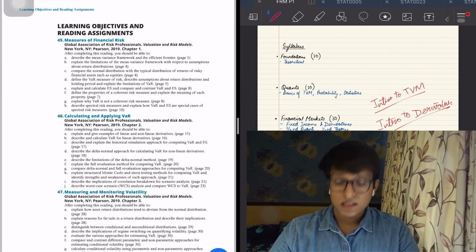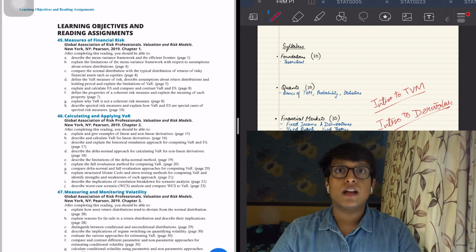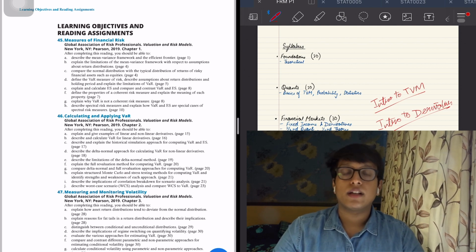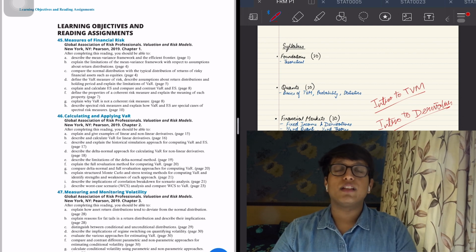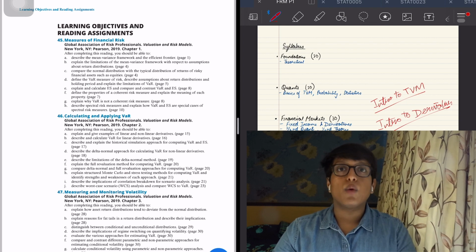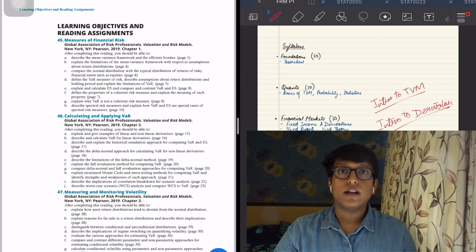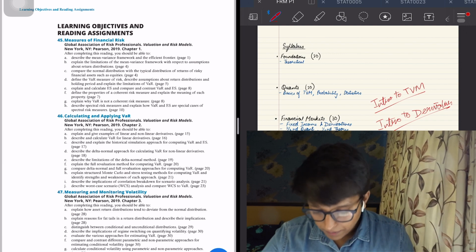So the first one is Measuring Financial Risk, wherein value at risk and expected shortfall are introduced and calculated. You'll see everything when you do the first book, and probably in the first few readings itself, you'll be introduced to all the terms, and later on we see what they are and how they are calculated and measured, how useful they are, what are their advantages, disadvantages, everything.